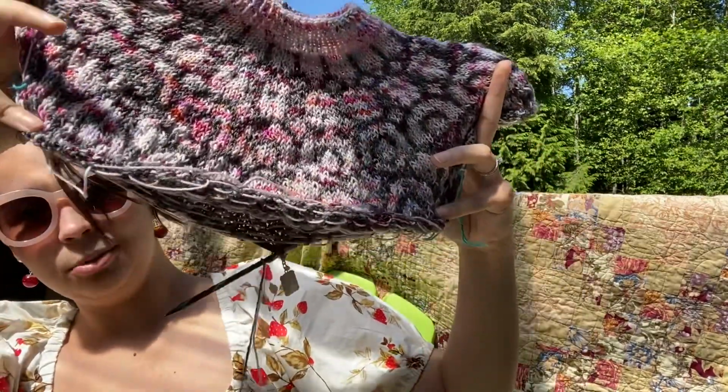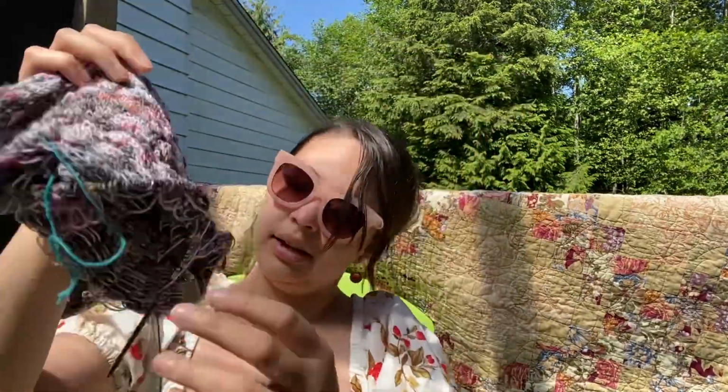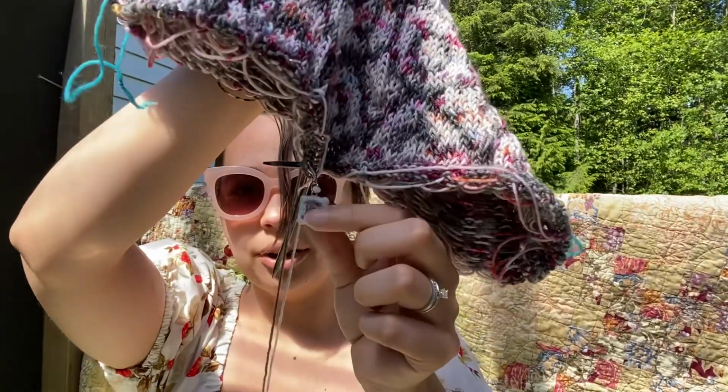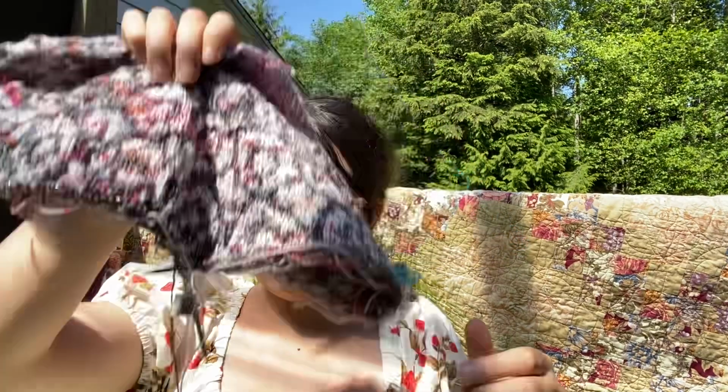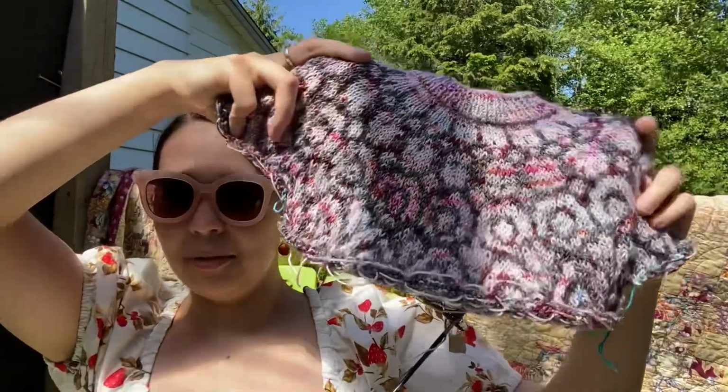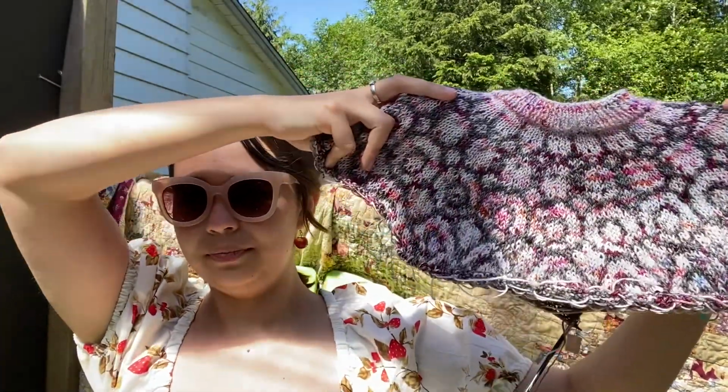So I'm just working down the body. I've got my little Ludo Progress Keeper on there from Ginger Snap. So great. And this is a pattern done in fingering weight yarn. She does have a DK weight version, which I didn't know. But that is good to know if you ever wanted to make a DK weight version.